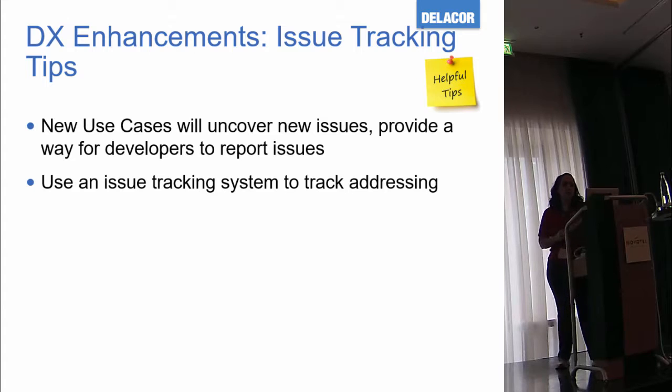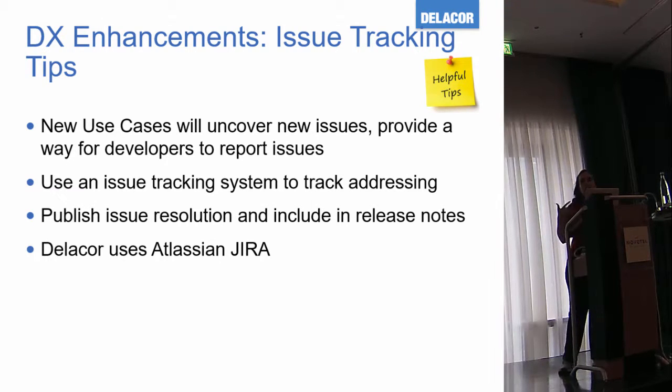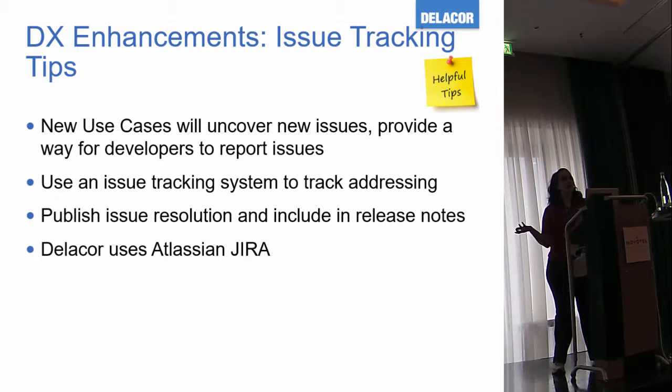Use an issue tracking system to track how you're addressing those issues. Publish the issue resolution and include it in the release notes. In our case, we use Jira. Some of our customers use FogBugz, Bugzilla. What other tools are you guys using for issue tracking?